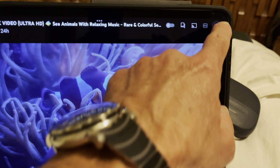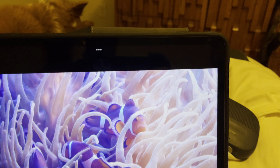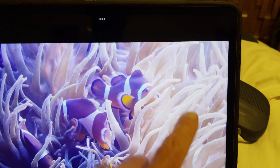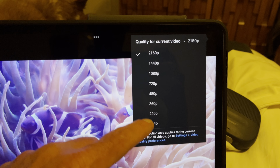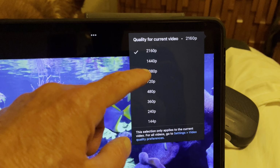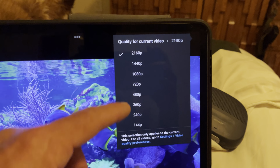I'll go back to it again. I'll select it over, see advanced quality, 2160p. Select it again to show you all the options that you have, and it's selected. Now, usually the device will stop at the top camera's capability. So if you have an older iPad, it'll stop at 1080p.